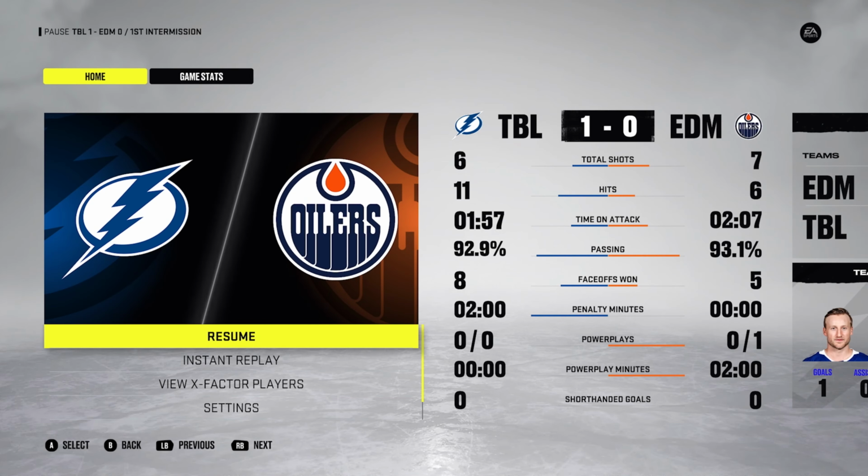Tampa Bay's having a lot of fun out there tonight, but Ray, I can imagine it's a different story on the other side of the bench. Yeah, half the guys out here are having fun. The other half, this game can't end quick enough.